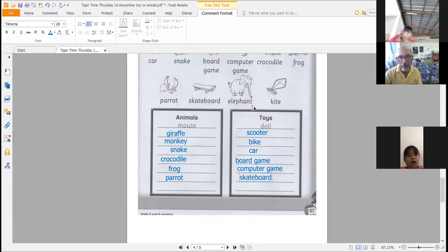Elephant. Is elephant an animal or a toy? Elephant is an animal. And the last one is kite. And there's only one line left, so kite must be a toy.